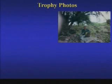Photos. Now, when you're out, a lot of times, depending on what it is, you really want to take your time and take a series of good photos. Don't rush this part of it, because photos are neat. Photos are pretty cool. And there's some things that you can do to get good photos, and there's some things that you can't do or don't do that will result in some photos that are not so good.